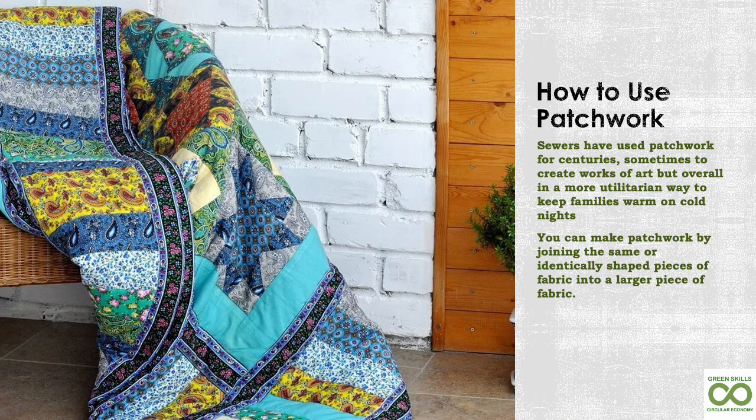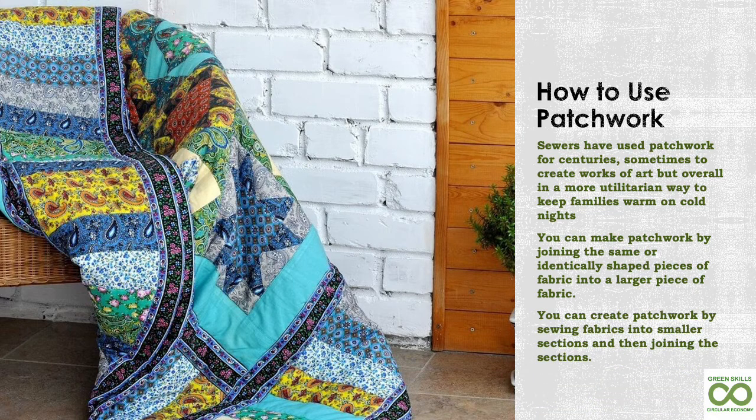You can make patchwork by joining the same or identically shaped pieces of fabric into a larger piece of fabric. You can create patchwork by sewing fabrics into smaller sections and then joining the sections.